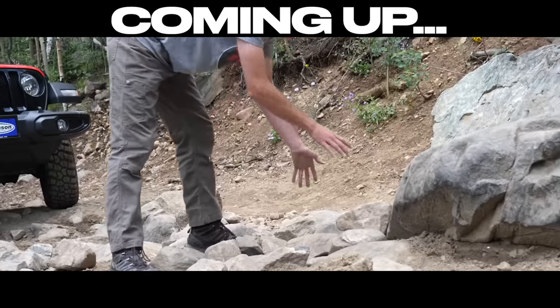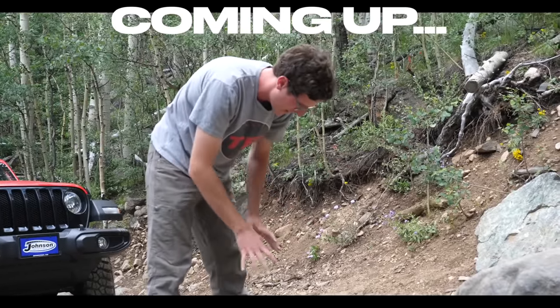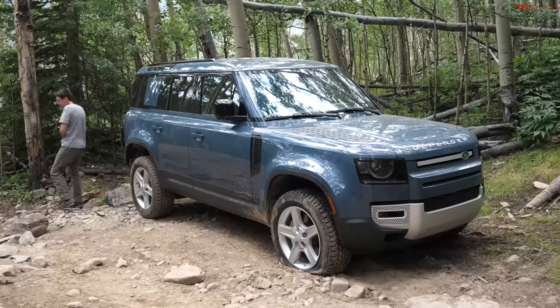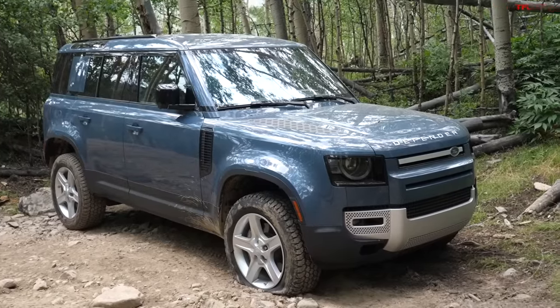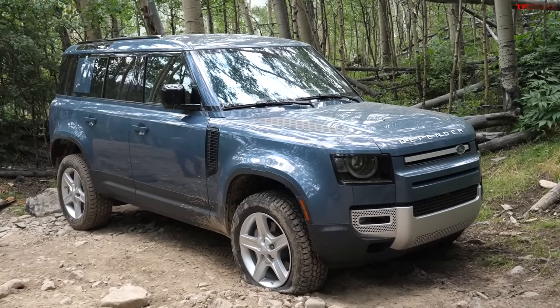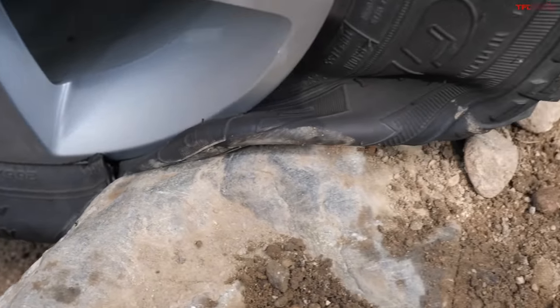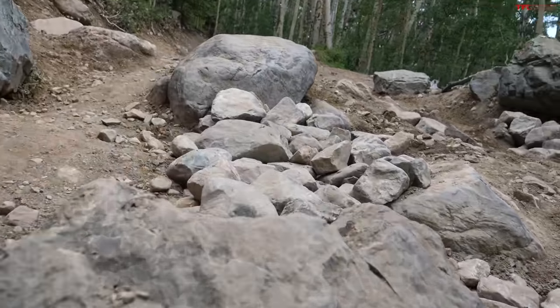All right, so time to make a video I didn't really want to make. You see, if you saw our last Defender versus Bronco versus Wrangler video, you'll know that our Land Rover Defender is stuck like an hour and a half that way at 9,000 feet on the trail. We got two flat tires, of course, only one spare. So we gotta go back and rescue it, take it down that really gnarly rock garden.